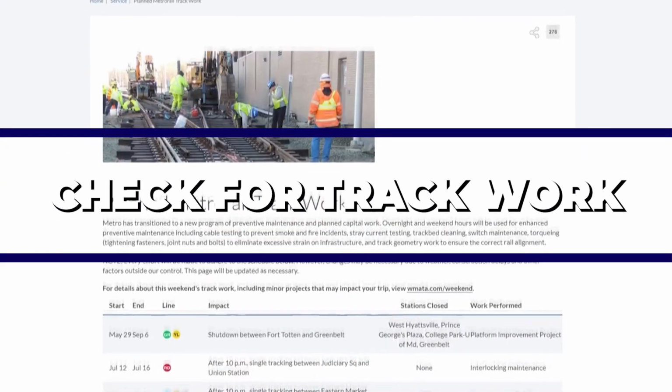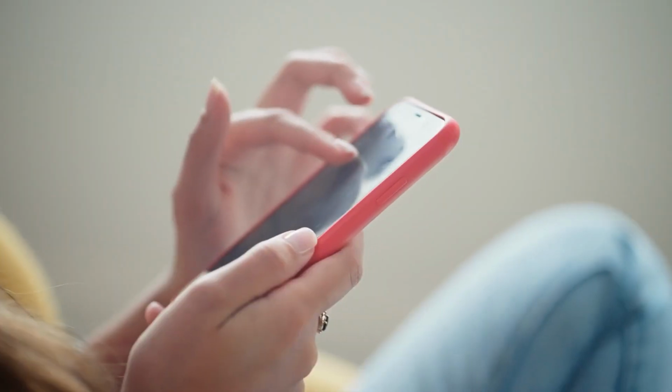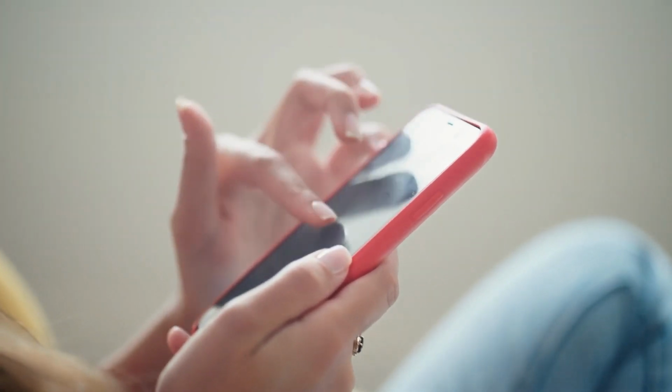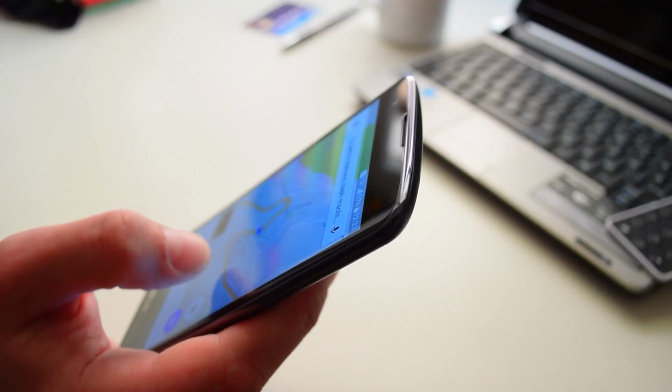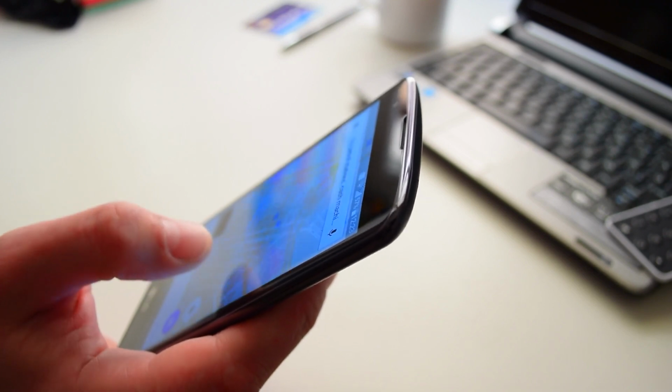Check for track work. Metro construction and track work have been ongoing for years in Washington, D.C. It's essential to check for any upcoming track work that may affect your travel plans. I recommend referring to the planned track work schedule, which can be found online, to avoid unexpected disruptions.